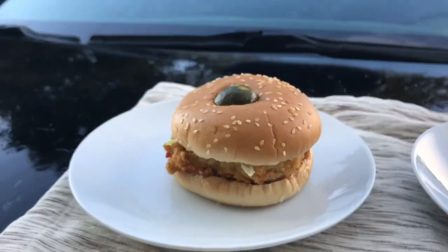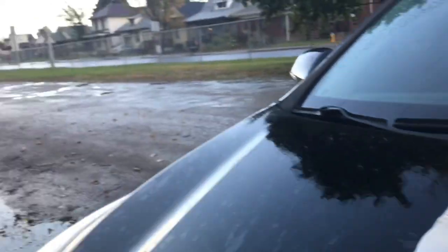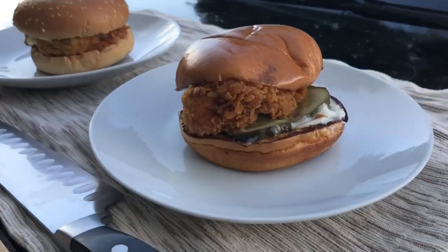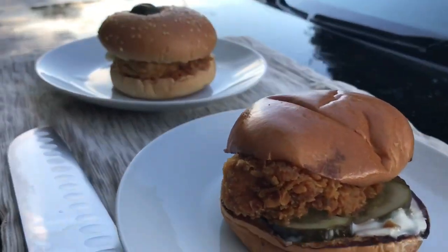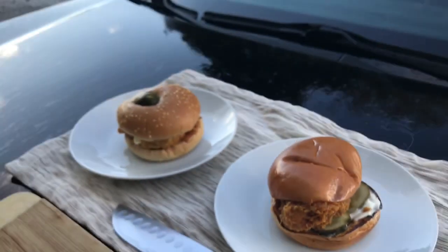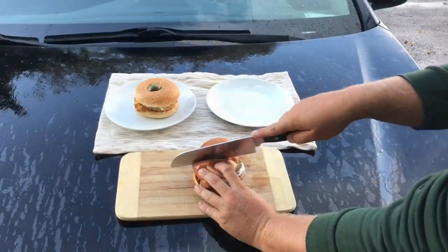All right, first off, we have the Big Mary. It actually looks pretty spot on to the box. Like five-star restaurant type stuff. I won't lie to you, the Popeyes is not looking so pretty, but still delicious. Huge piece of chicken. We're gonna slice these open and we're gonna start tasting.